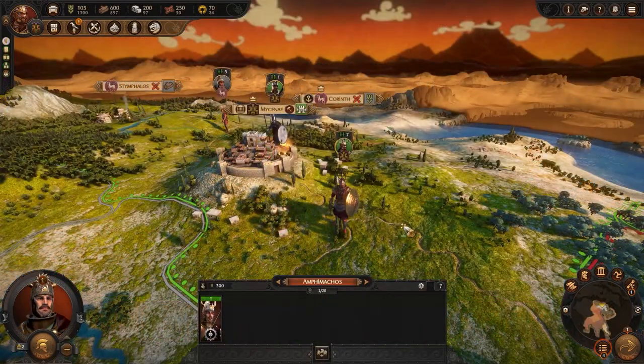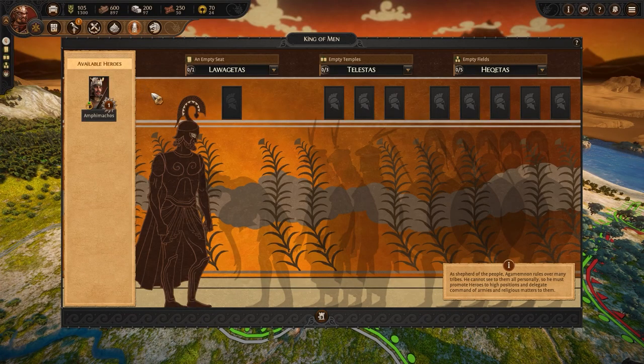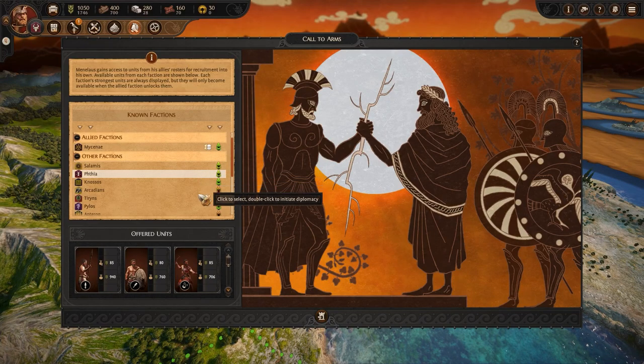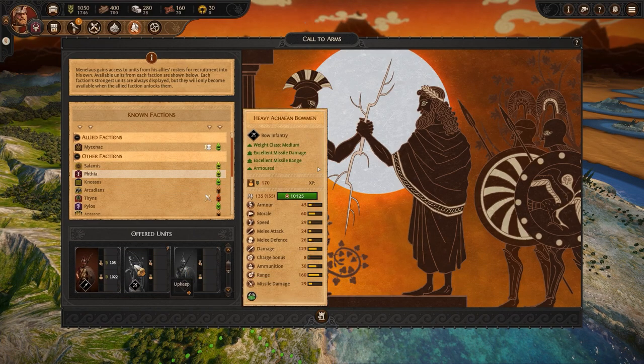Some other standout mechanics are that of Agamemnon. He has his own court system and can actually vassalize and extort other factions for more resources, while Menelaus can recruit from his allies' rosters and instantly colonize raised territories without needing to be there.